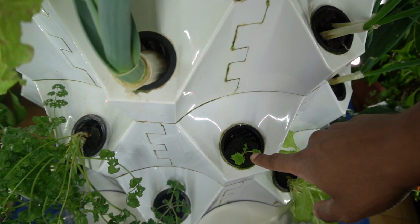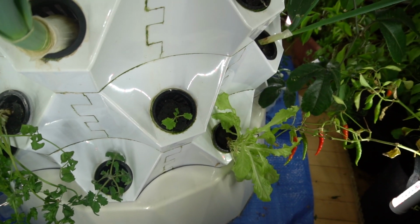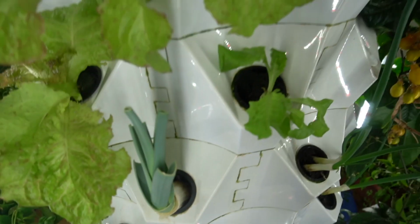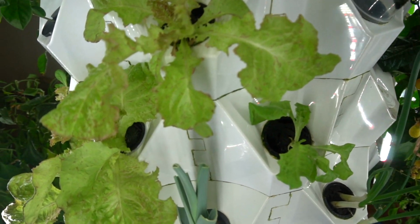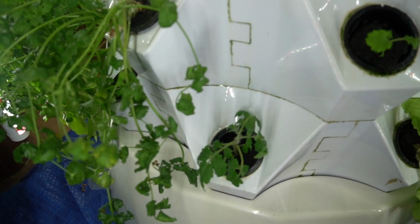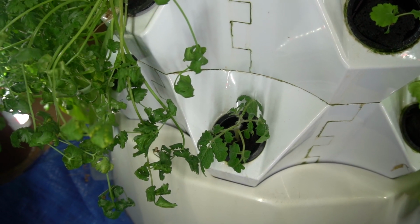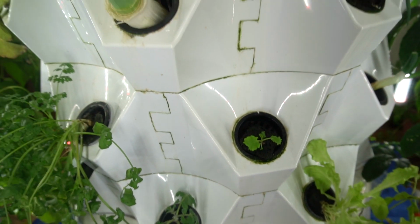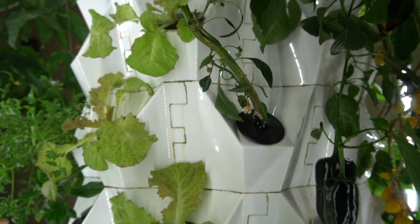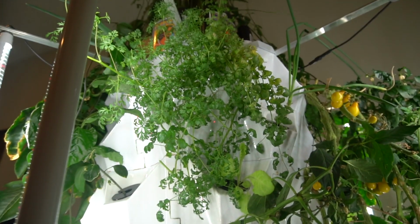Moving down here, I have this, I believe is a green mustard plant. And then I have some more lettuce down there, and to the left you have another one of the cherry tomato plants. You can see that a little bit more clearly. That's the cherry tomato plant. Started off with three seedlings, and now they're 3 pretty good sized plants. So just to give you a quick look at this side of the tower, up and down, what we have here on this side.